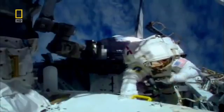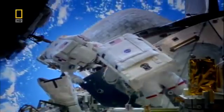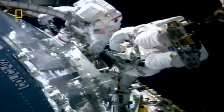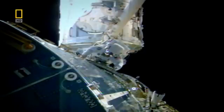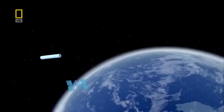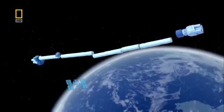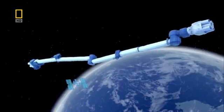Back at the real space station, Rex's first task is to unload the module from the shuttle's hold. The 10-ton laboratory may be weightless in space, but to move this awkward shape, he needs a helping hand. Luckily for Rex, the Canadian Space Agency has developed a special arm made from 7 motorized limbs.